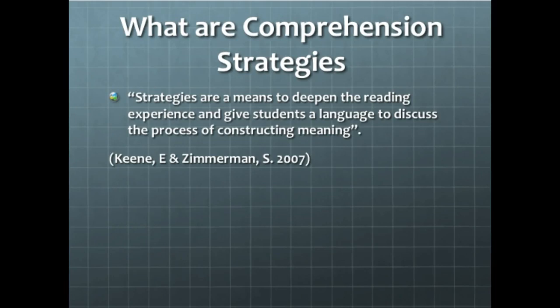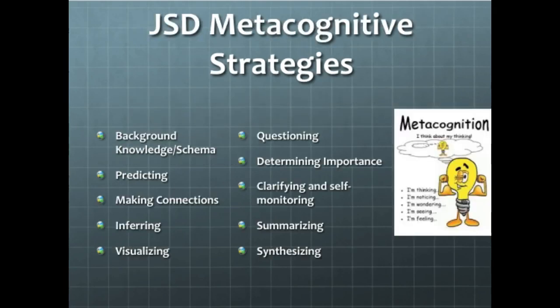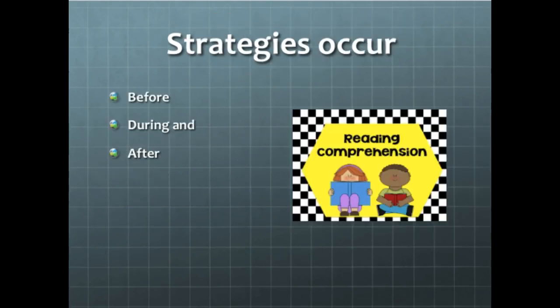Here is another definition of comprehension. These are the top 10 research-based strategies for comprehension. You will be looking at each of these during the next modules. All of these strategies help students build metacognition and comprehension. Learning does occur before we start reading, during we're reading, and after reading, and each of them has a specific purpose and need.